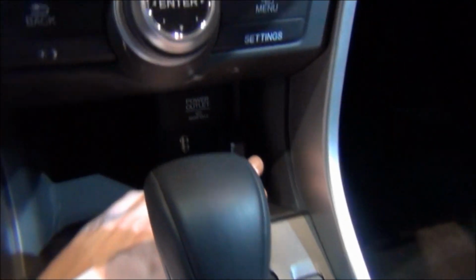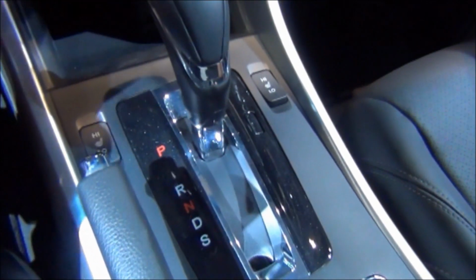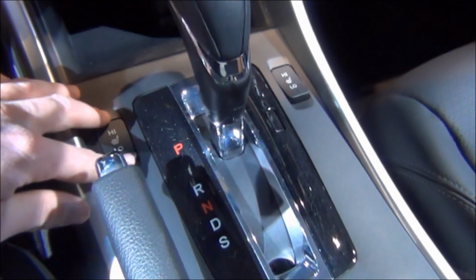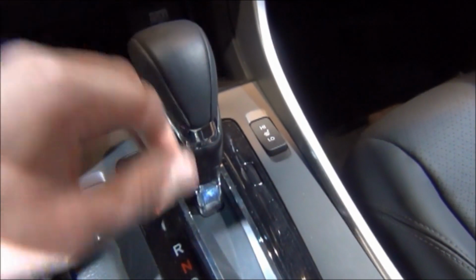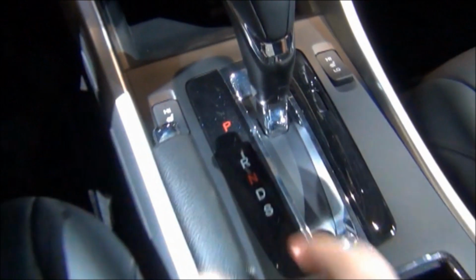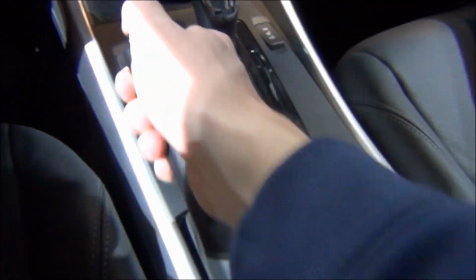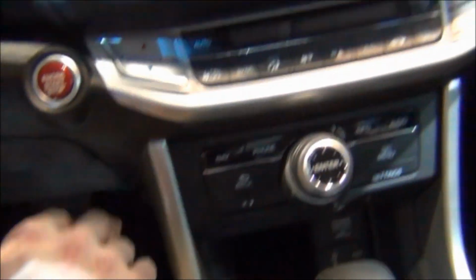Aux and USB are located right there. Also a power outlet, a small storage bin. Now this EX-L comes standard with heated seats for the front. You have a leather-wrapped shift knob and a gloss black accent around the shifter. Two cup holders with a chrome surround. Kind of small center console. The leather-wrapped armrest with stitching throughout the middle. Push button start.